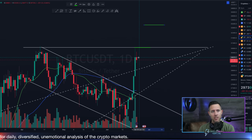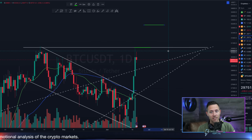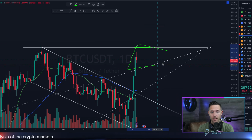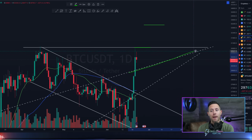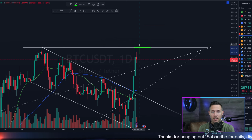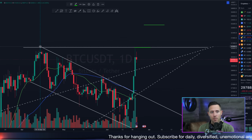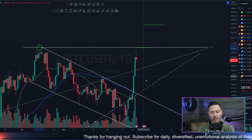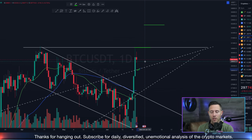I'm trying to maintain some patience because this is a daily chart and it might take weeks of consolidation for Bitcoin to maybe get towards the apex of this speculative ascending triangle. But whether or not we get it is one thing. Truly, the only other thing that I'm watching right now is if Bitcoin makes a move to the upside, do we break this area of resistance around 30,900, remember, it's a swing high from back here in April, or does support hold down here around 28,900?